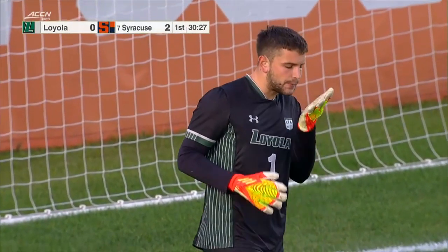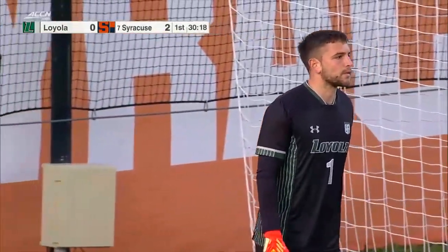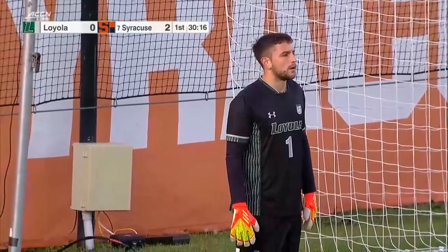Leibold is really applying that pressure to the Loyola defense, as well as all the other Syracuse defenders. Again, like I said, Loyola's not giving Syracuse too much time, but Syracuse isn't doing the same.